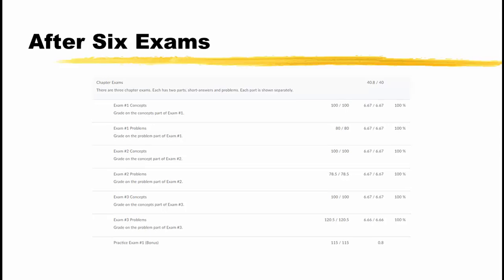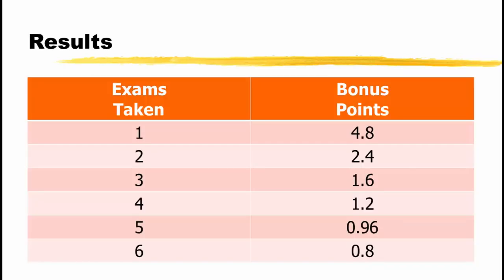I am nailing this course. I made another perfect score on the 6th exam. Finally, the bonus points are worth 0.8, the correct value. And the final average is correct at 40.8. The screen now summarizes the values we just saw. On the left side is the number of exams completed. On the right is the amount of bonus points received. And remember, the correct value is 0.8.